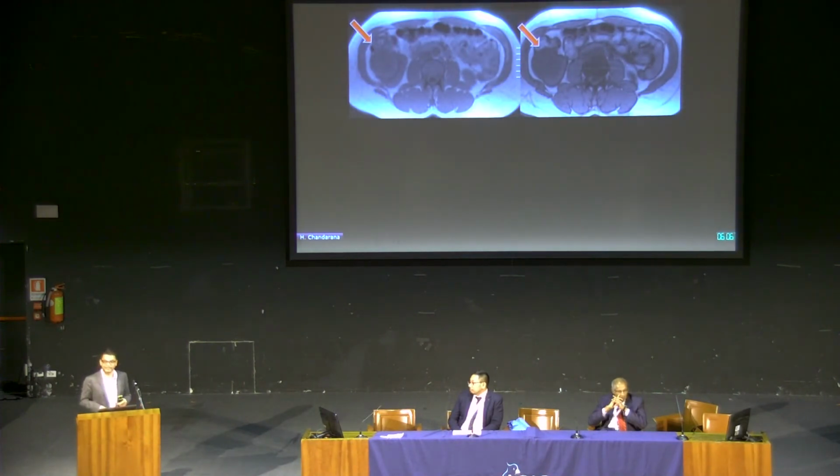Can MR help in these cases? So again, this is the in-phase image and an out-of-phase image. There is a lesion in the right kidney that loses signal on out-of-phase image. However, there is no India ink artifact. This lesion does not contain bulk fat. Is this enough to make a diagnosis of angiomyolipoma? And the answer is no. You need bulk fat to make a diagnosis of angiomyolipoma.